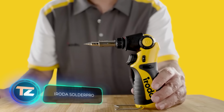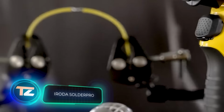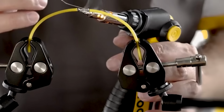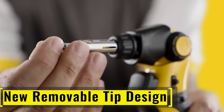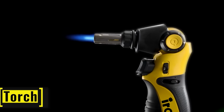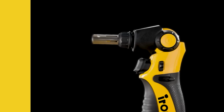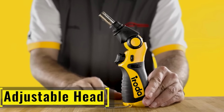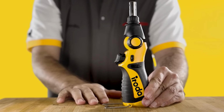The Ioda Solder Pro multifunctional soldering iron opens up new possibilities for wiring and circuit board enthusiasts. Its slim tip lets you work on tough connections in hard-to-reach spots. Great flame control ensures clean results too. There's a safety switch next to the start button. Don't skip using it to avoid accidents.